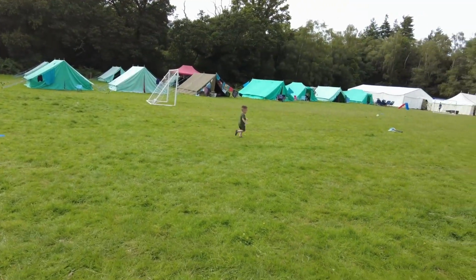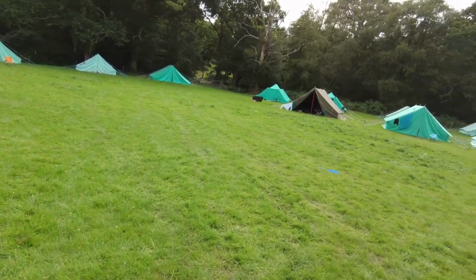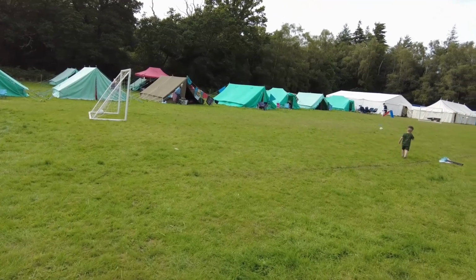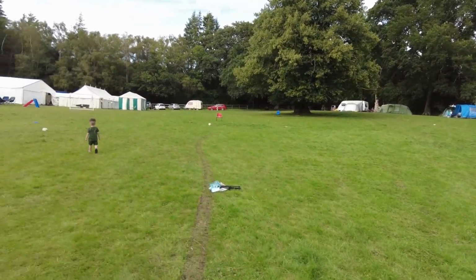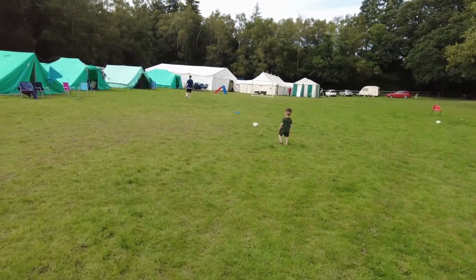This little Ezekiel having a little run about. So there's a few people that bring their own tents, but the majority of the camping here is already set up for people. It's quite a big setup. I'm just grabbing Martin a bottle of water.